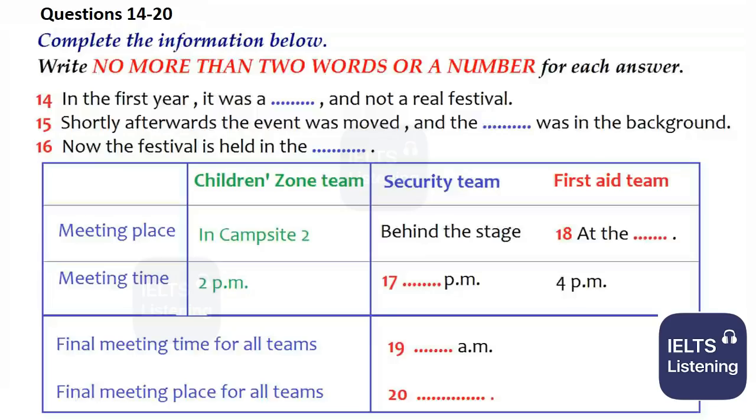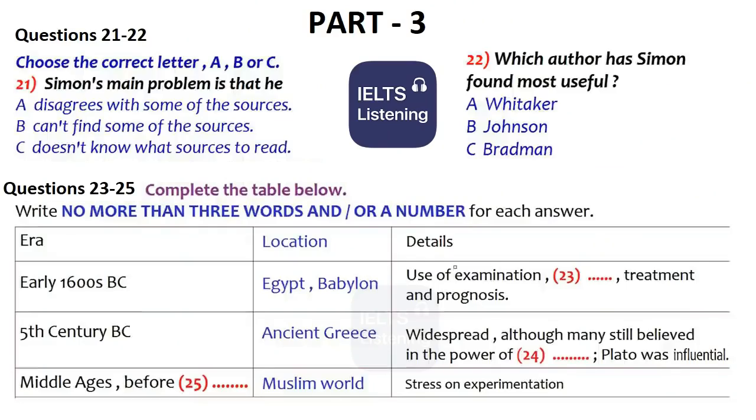Now turn to part 3. Part 3. You'll hear a tutor and a student talking about the history of the scientific method. First, you have some time to look at questions 21 to 25. Now listen carefully and answer questions 21 to 25.